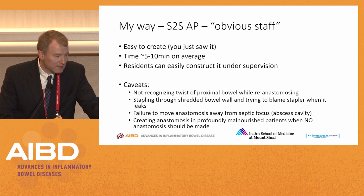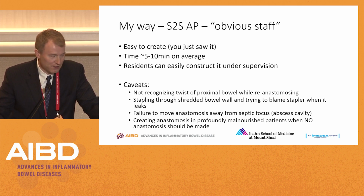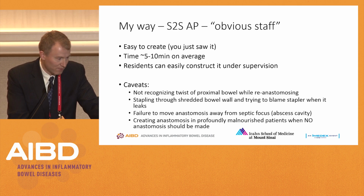There are some caveats. It's not recognizing a twist of the proximal bowel while reanastomosing, and the patient has obstruction after the surgery. Stapling through poor quality, shredded bowel wall and trying to blame the stapler when it doesn't work or leaks. Failure to move the anastomosis away from the septic focus or abscess cavity, or just creating an anastomosis in a profoundly malnourished patient when no anastomosis should be made whatsoever.